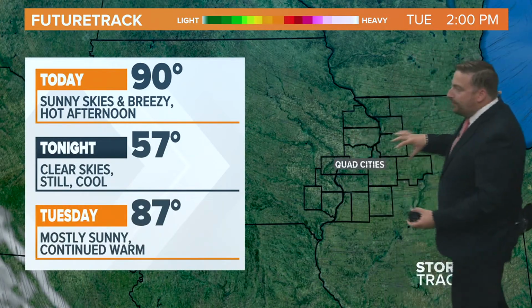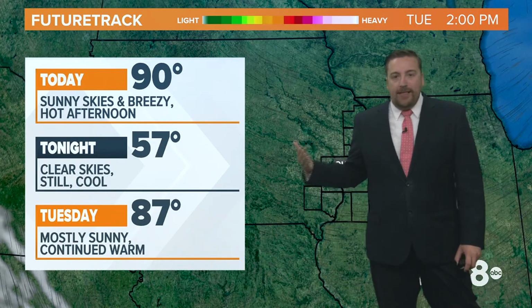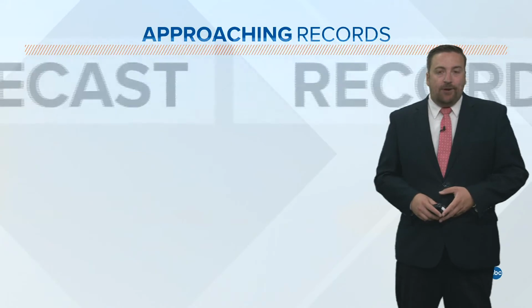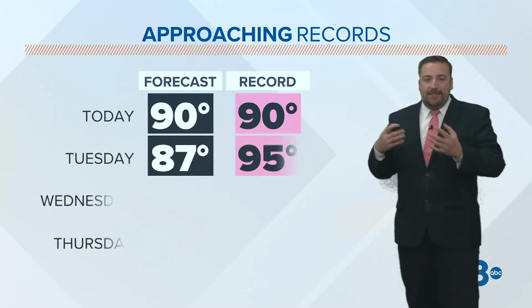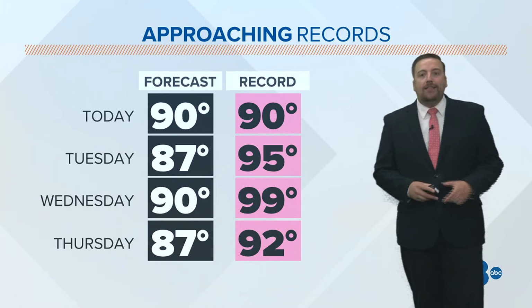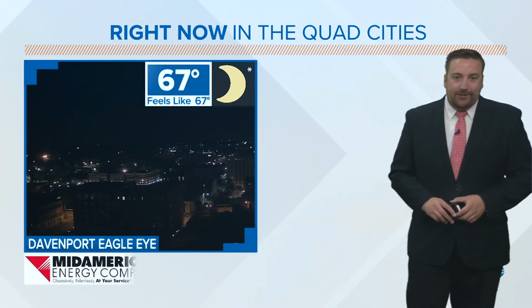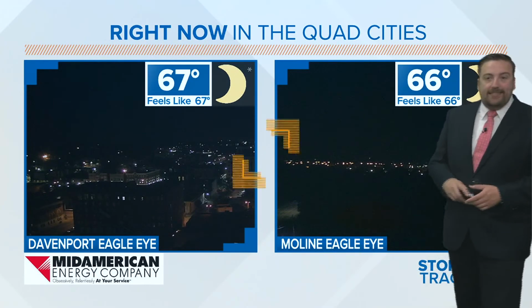The reason for that is your winds, which are westerly today. I think by tomorrow those will be more northeasterly. It'll pull in a little bit of a cooler air mass for us. Here's where we go for records the next couple of days. We likely tie that today, but it's going to be a little harder to tie or break the records in the next couple of days, because those records are well into the 90s, and thankfully our actual forecast is not even coming close to those values. 67 degrees right now in Davenport. We're looking at 66 in Moline.